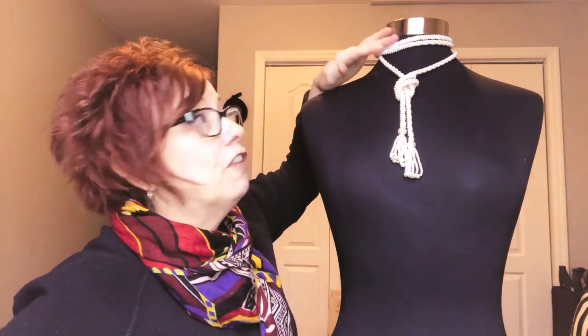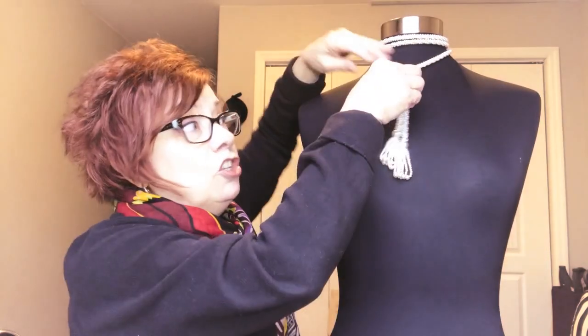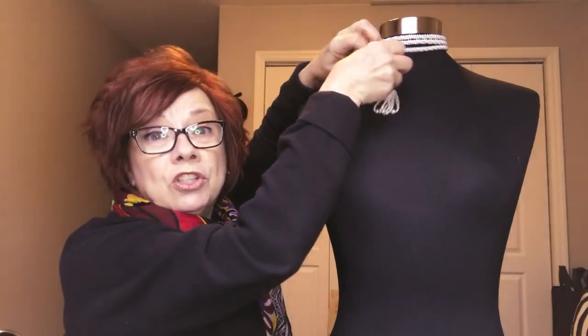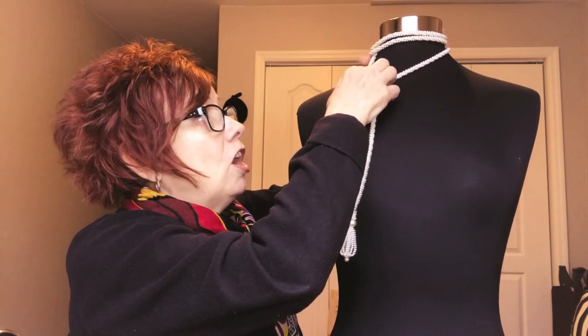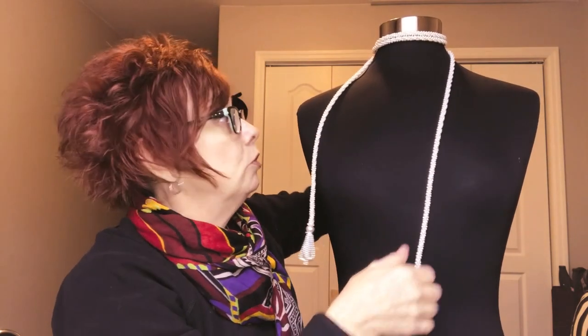This is a very versatile piece, and I think I paid $2 for this thing. I really like this piece because you can do so much with it. You can even tie it around your waist if you want to. Now, I don't do that because I don't do that look very often, but if you can rock it, go for it, go do it.